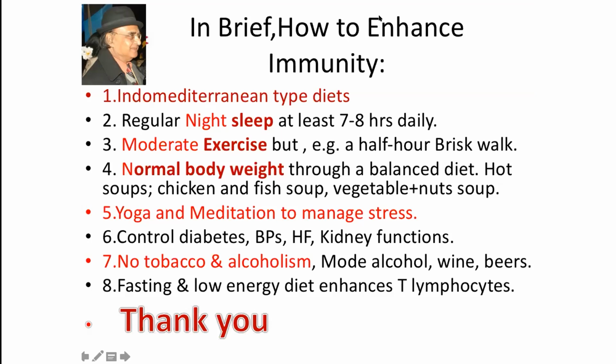Yoga and meditation to manage mental stress of any kind and control diabetes, blood pressure, hypertension, and kidney functions. No tobacco, no alcoholism, moderate alcohol, mostly wines, and have fasting on alternate days. Low energy diet has also been found to enhance T lymphocytes in the body, which could be a potential factor for increasing immunity and hence improving your power to fight the coronavirus infection.